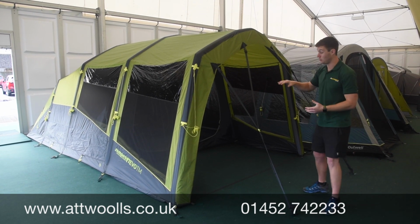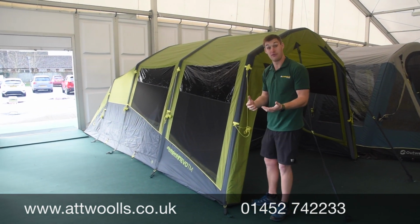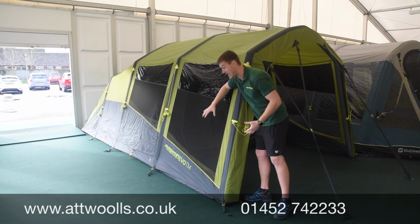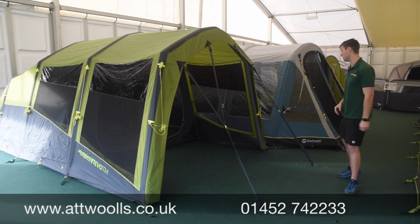But it's a really new, nice design, very funky. And yet again, best well ventilated polyester tents on the market, so you've got mesh on every single panel as well. But I think in terms of striking looks, it looks absolutely spot on.